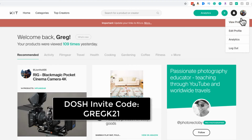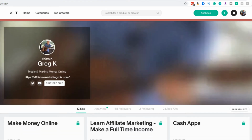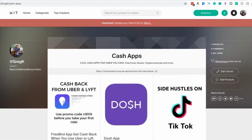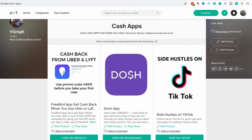Here's another website you can promote your referral links on. I'm going to show you my other cash apps that I recommend promoting right here. I'll put a link for all this stuff down below. In fact, there's Dosh right there. There's another app for cash back from Uber and Lyft. It's just a completely different app. You can sign up for that as well. Of course, I do affiliate marketing. These are all referral links that I'm showing you here.